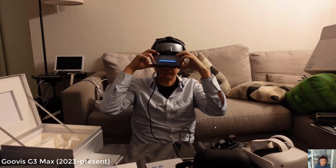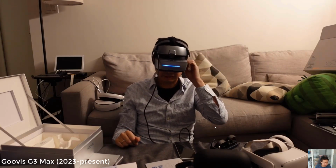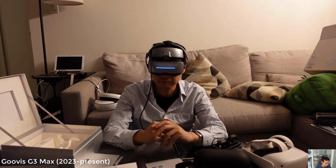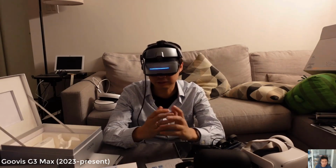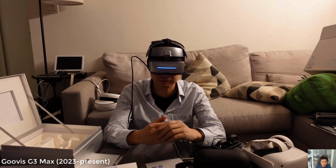But yeah, the Vuzix G3 Max is not only bulkier and bigger, it's also way more expensive, and you also need to carry that little pack thing if you want to connect an HDMI input and stuff to it. So you need to actually carry around a pack to use it with a lot of things. So it's definitely a bulkier device and more expensive.